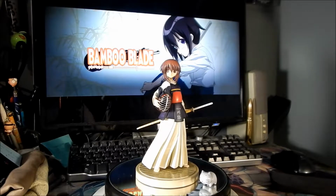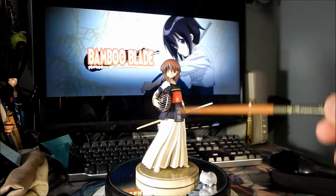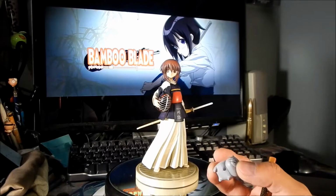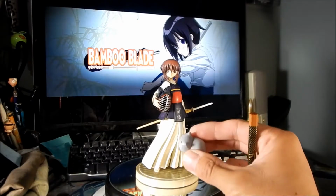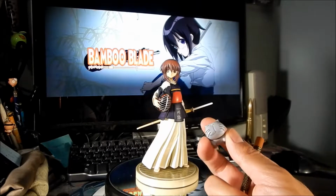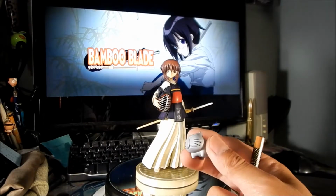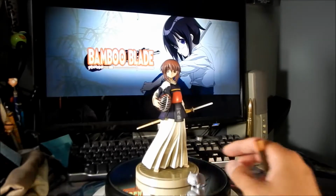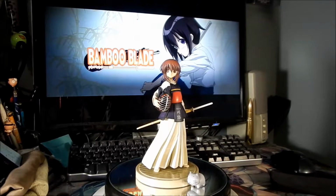So it came with 3 pieces. It came with the figure of Tamaki right here. It came with the shinai that she's holding. I already put it on. We'll take a closer look at that in a second. And then it came with her little fat cat here. This little cat. I don't quite remember. It's been a while since I've watched Bamboo Blade or read it, so I should get back into it. They have different spin-off mangas also. Kendo's a lot of fun. But alright, so let's take a look at the shinai first.